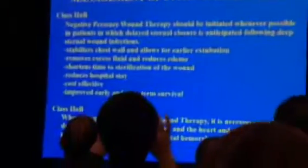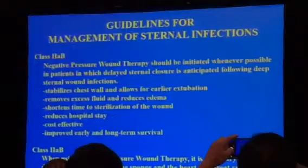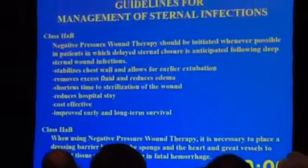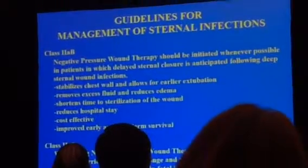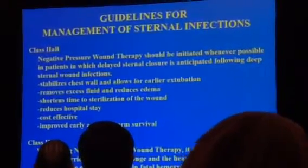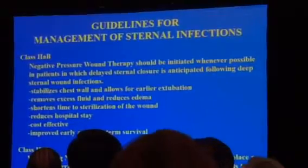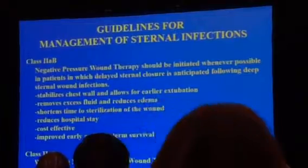We are, however, very optimistic about the use of wound vac therapy. We feel that it should be initiated whenever possible in those patients who have delayed sternal closure and for deep sternal wound infection. It's been shown to stabilize the chest wall, it allows for earlier extubation, removes excess fluid, reduces wound edema. The time needed to sterilize the wound is definitely shortened. It's been shown to reduce hospital stay. It's probably cost effective, and there are a lot of reports now that suggest that it improves early and long-term survival.